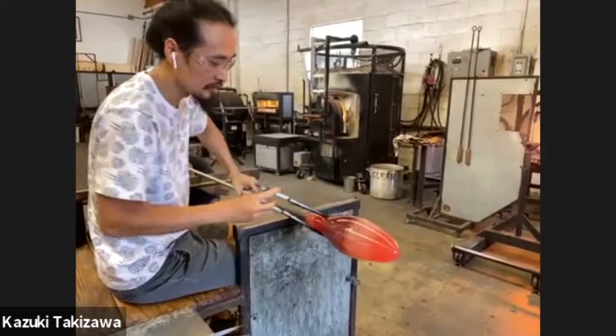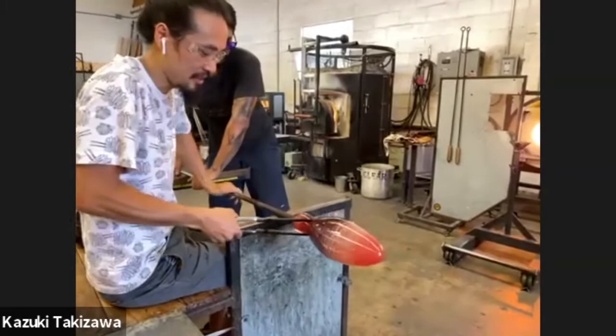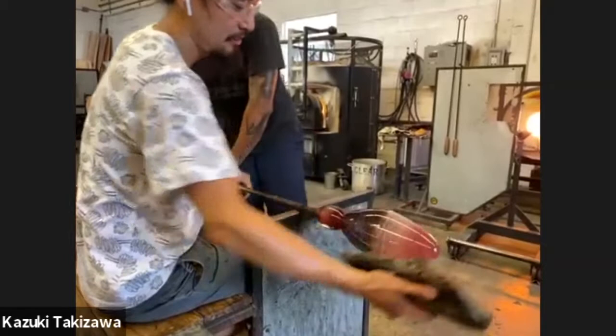All right. So yeah, that's crucial to make that neckline. Okay, stop. What makes it hard when you have tons of lines like that is, it blows out differently. So I have to watch that thickness on each part of the glass. For example, where it's connected right here, it might be problematic. And then it might get too thin.